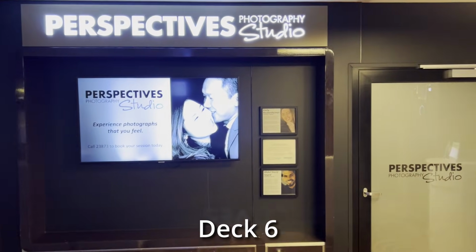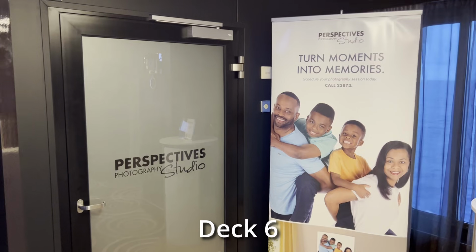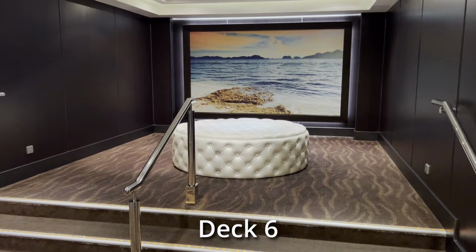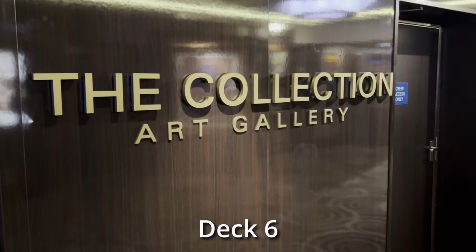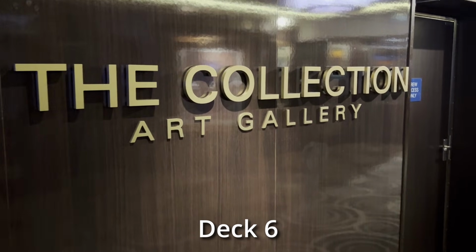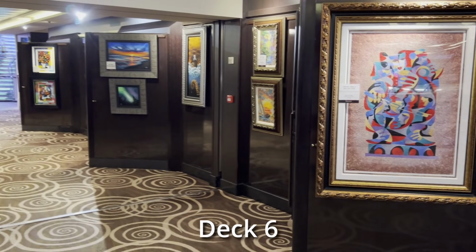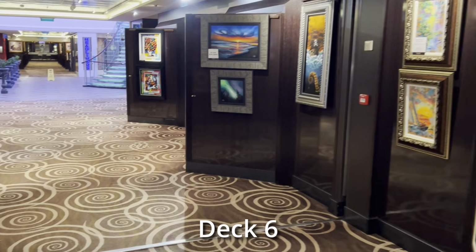And if you're celebrating a special event on board, you may want to consider scheduling a private photo session. If you're interested in art, or just enjoy looking at interesting paintings, they've got an art gallery in one of the hallways that you'll walk through multiple times.